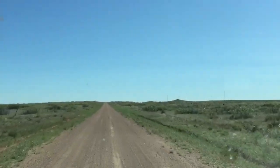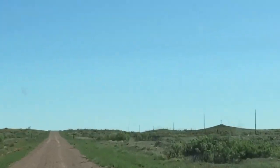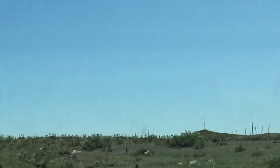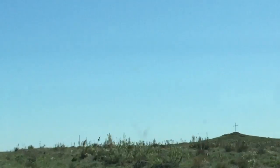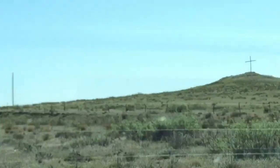There's little ranch houses here and there. They're just falling down. Somebody has put a cross up on this little mound over here. Maybe you can see it around the telephone poles. You think that cross was just for me? Who else would be out here on this road?